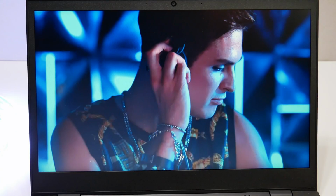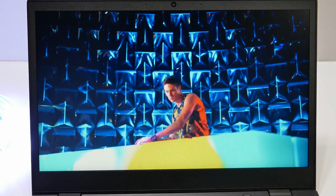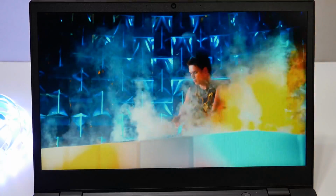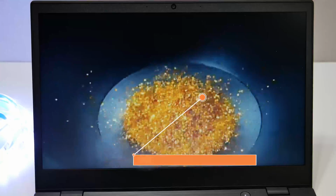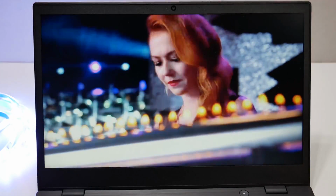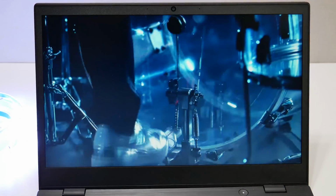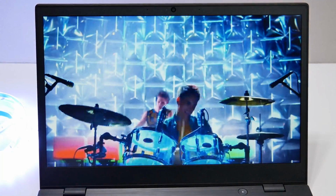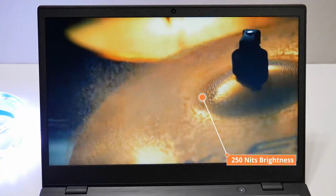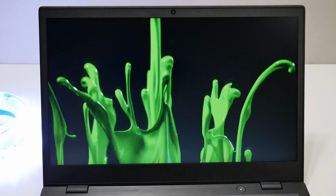The Full HD display showed an exceptional amount of detail when I watched different trailers or 4K content. The Lenovo 14W visuals are handled by AMD Radeon R5 integrated graphics. Watching YouTube or Netflix 4K content looks good, and this display works very well in low light conditions. As far as brightness is concerned, it comes in around 250 nits, which means the laptop screen cannot be used outside.